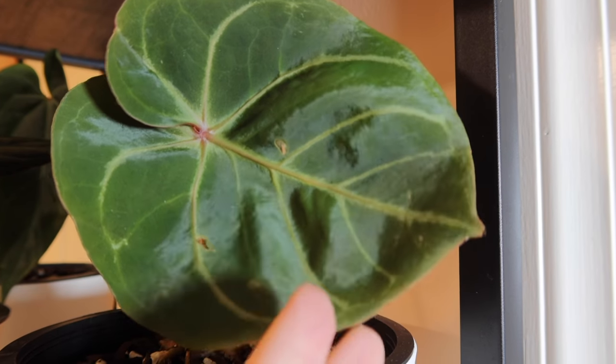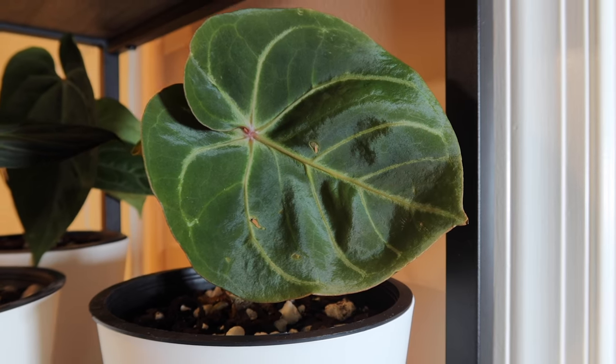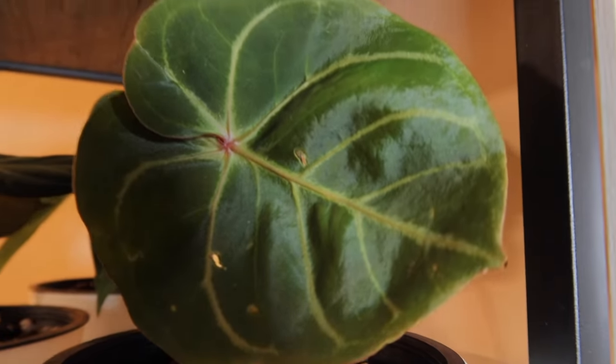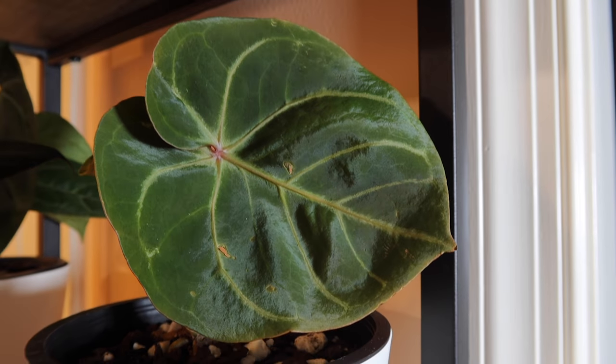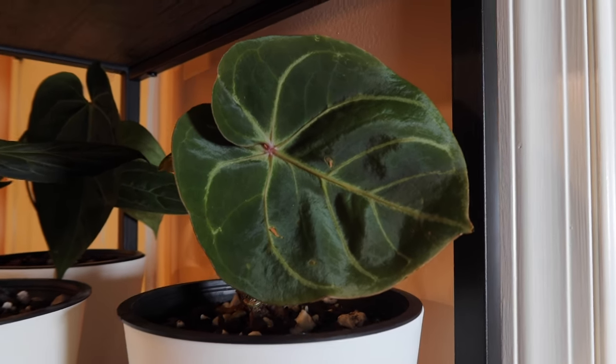Luckily, I think this one looks fairly strong. It usually does happen one leaf at a time, so hopefully he's just losing the one and he'll be completely fine otherwise. But oh gosh, absolutely adore the roundness of this leaf, and it actually grows in a more pink color, so I'm totally excited for new growth on this one.